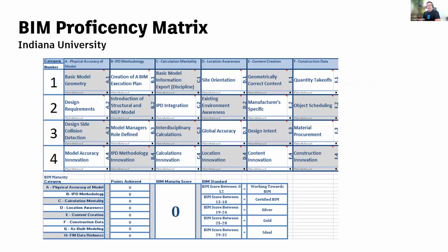Another way of measuring that capacity is via some kind of certificate of BIM compliance. There's an industry standard developed by Indiana University, the BIM Proficiency Matrix, which provides a measurable way of assessing the maturity of a project. It's similar to the LEED rating system, and I think it's in alignment with NBIMS, and a lot of this inspires some of the certifications developed internally by some of these firms.